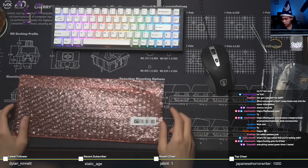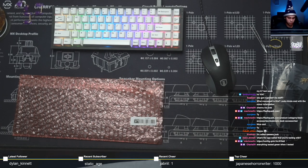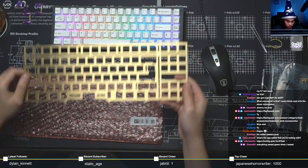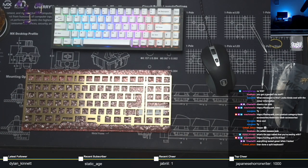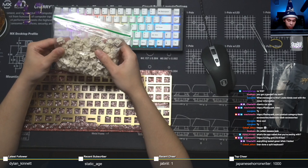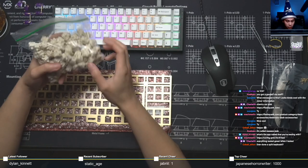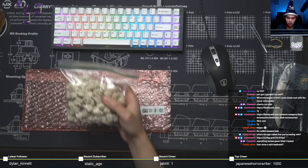All right, let's see, where's that plate? So usually when I build a board, I like to put all of the switches into the plate first. But since Chart here has chosen to do NovelKeys Creams, I need to be a little bit more careful with that, just because Creams are notoriously tight. So if I misplace a key, it's going to be a pain trying to remove it. So we are not going to do that quite yet. We're actually going to do it the single key approach.